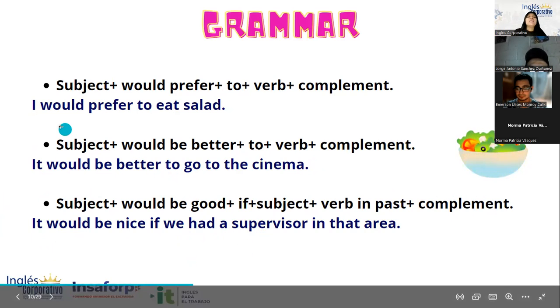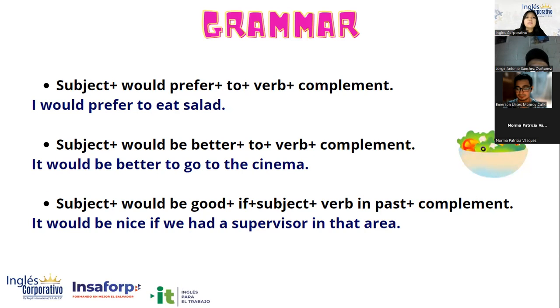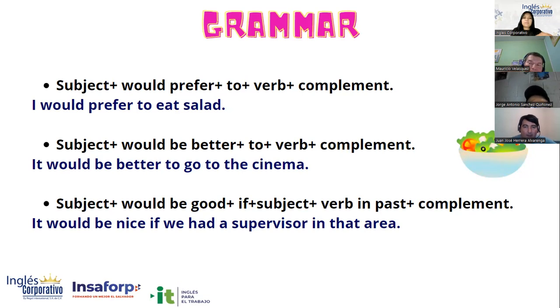So let me ask you guys, if we say I would prefer to eat salad, what are we saying? Que preferimos comer ensalada. Okay. Yo prefiero comer ensalada. What about number two? If we say it would be better to go to the cinema, what are we saying? Sería mejor que fuéramos al cine. Yes, options, right? Choices. And the last one, it would be nice if we had a supervisor in that area. What are we saying? Sería bueno si tuviéramos un supervisor en esa área. Correct. Perfect. Excellent.